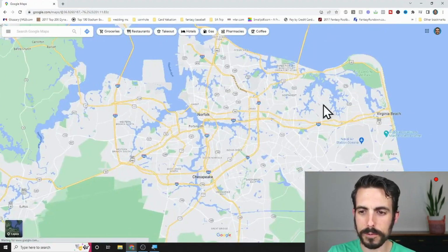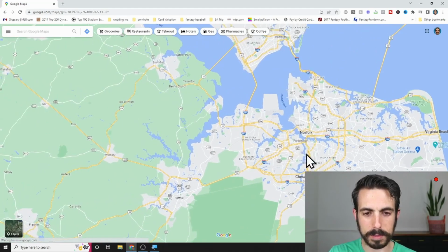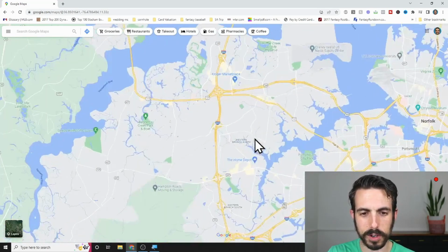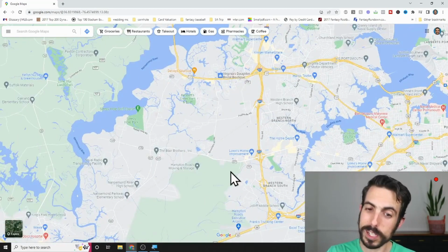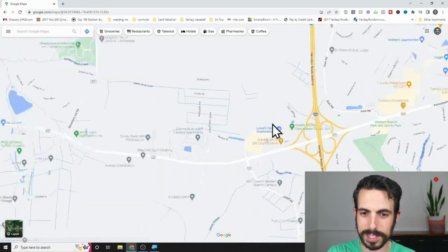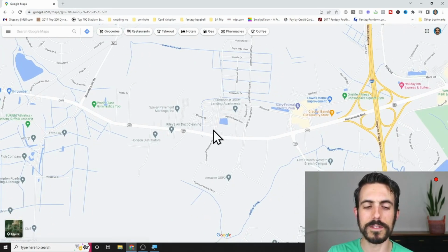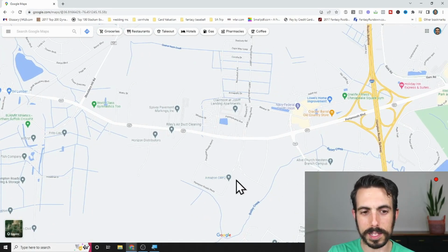If you look on the map, so we have Virginia Beach, Norfolk, and Chesapeake. Chesapeake is a large horseshoe that's all around the south side of Hampton Roads. Well, on the western side, there's what's called Western Branch. And on the western side of Western Branch, right on the very edge, there's an area just past this Lowe's here, this area here, Jollif Landing. And ironically, it's right across the street from the new Amazon distribution center.